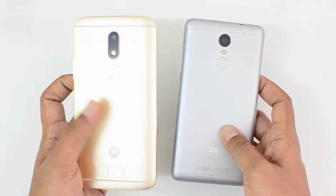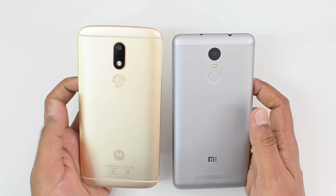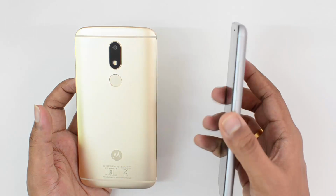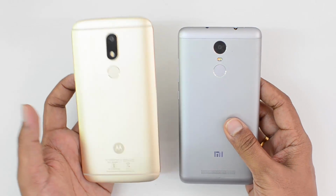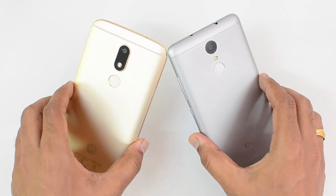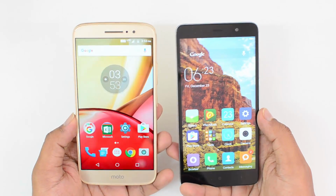Holding the device, you would say the Redmi Note 3 feels better because the Moto M has sharper edges, but at the same time the Redmi Note 3 is a bit slippery because of the curved edge, and the Moto M feels better when you grip the device. So overall, in terms of design and build quality, both are equally good, but our choice would be the Moto M for slightly better build quality.